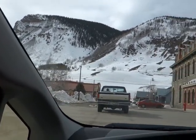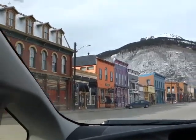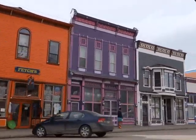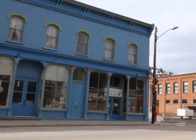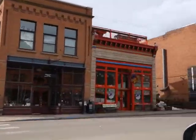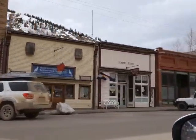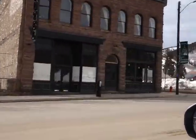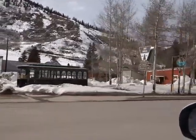Let's take a look at this street. Oh man. I think purple should be outlawed. Railroad art by Scotty. The train store at Silverton. Chocolate dog. Weaving studio. Hotel. And now we're back to this.